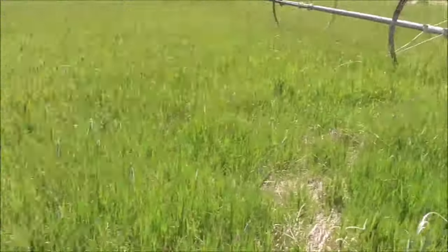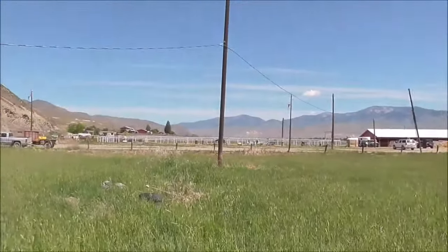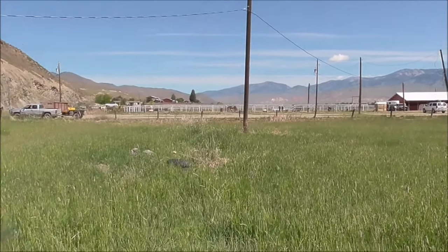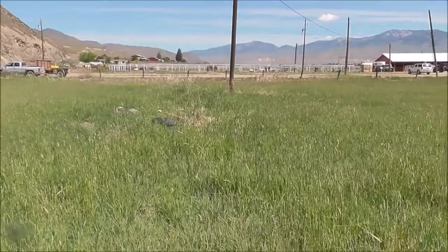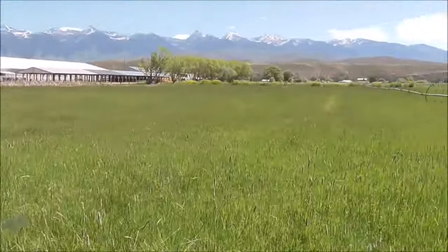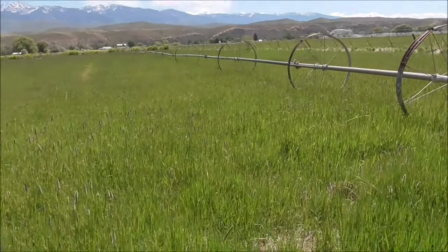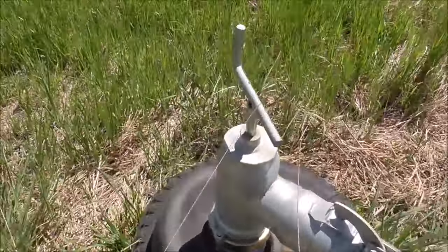Then the other trouble I got too is this telephone pole. When I get to that, I got to take a section off and roll it past it and then put it back on. Well, I don't know. It's not a very big field. It doesn't take me that long, but it could be better, easier. Always room for improvement.